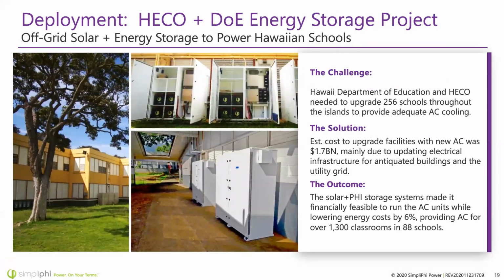Another one was actually done over in Hawaii, but the reason I love it is we are in discussions with other school districts, not only around the world, but specifically in Australia as well, on off-grid solar and energy storage to power school districts, especially in hot areas where air conditioning can be a huge draw to make it comfortable for students to learn. The Department of Education over in Hawaii needed to upgrade 256 of those schools throughout the island and provide adequate cooling, all AC, of course.